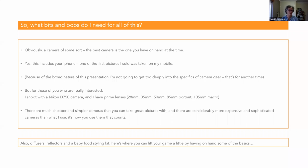So I'm going to get a little bit behind the scenes in terms of some things that you can use to help your photography. Clearly, a camera is a great idea, and the best camera is the one you have on hand at the time. I'm guessing a lot of you are using phones, and the phones are so good now that there's nothing wrong with taking a picture on your phone and publishing it. One of the first pictures I sold was taken on my old mobile phone.